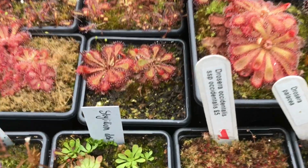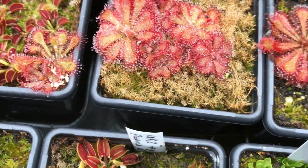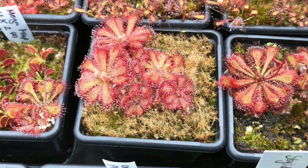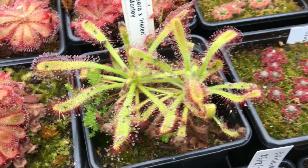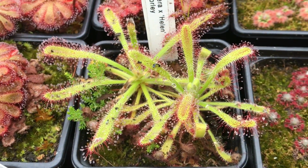At the front here I've got some spatulata. I've got an Aliciae cross here that I did. I think this was Aliciae cross spatulata, though I have lost the tag for it from when I did my own crosses a couple of years back. Then I've got my Drosera Helen. This is a nice one. It's quite a nice sturdy plant as well with some really large leaves. I've got a couple of them in that pot there.